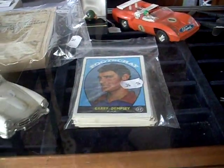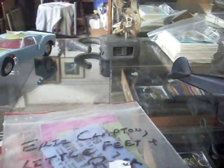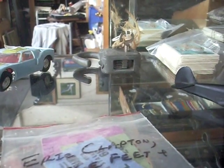Some good footy cards, footy fixtures. Fantastic old multi-tool. This is pretty cool, this little padlock. It's got all the open sides so you can see how the mechanism works. It's like a sort of educational type thing. Heaps of footy cards and badges and other Coles cards and stuff as well.